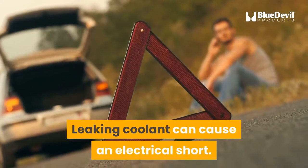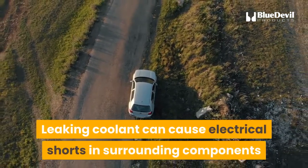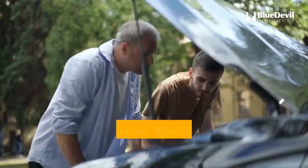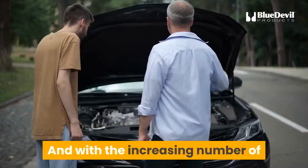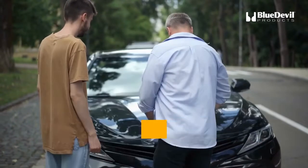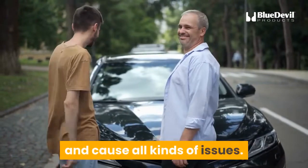Leaking coolant can cause an electrical short. Leaking coolant can cause electrical shorts in surrounding components and lead to the failure of those parts. Even worse, the fluid can seep into the fuse box, shorting everything that runs on current. And with the increasing number of components regulated by computer chips, a leak can infiltrate the housing around them and cause all kinds of issues.